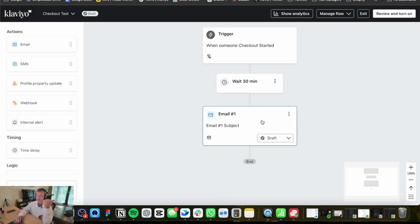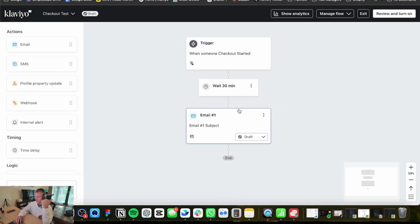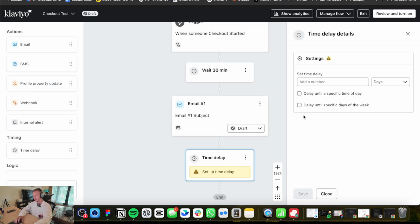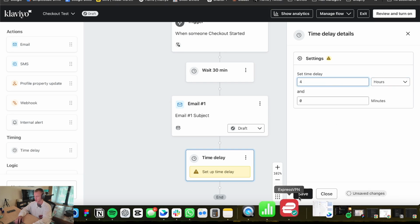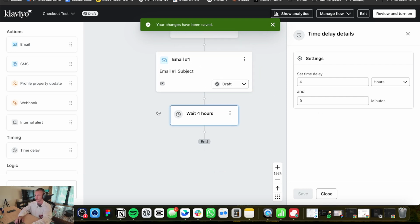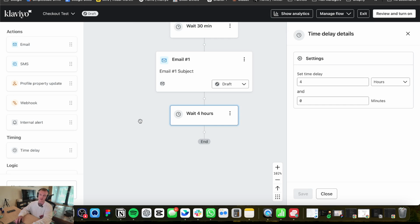Like I said, there's going to be 6 emails in this. What we normally do after that is another time delay. Once you've put the time delay, this one may be hours. We're going to wait another 4 hours. Then you send them the second email. And then after the second email, it might be 1 day, then 2 days, then 4 days.